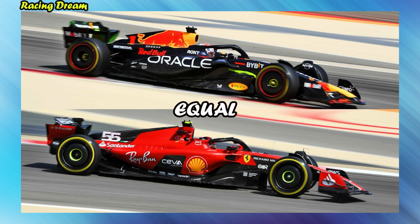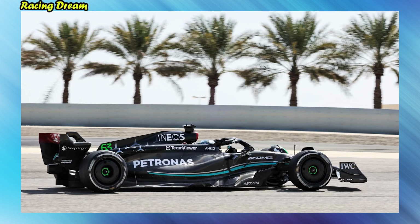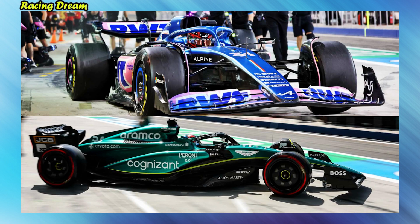And here we are. Here is my top 5 teams. I think Red Bull and Ferrari will be very close to each other. I can't see which one will take the lead. Third team will be Mercedes with half a second gap behind, I think. And Aston Martin and Alpine will be the 4th place fighters.